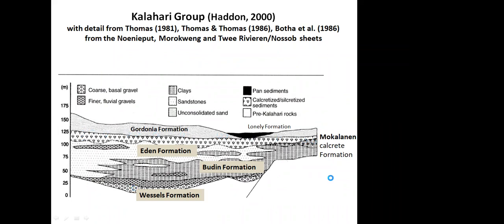But beneath the Gordonia dunes is this much thicker succession of fluvio-lacustrine deposits. And for a long time, based mainly on borehole records, it's been subdivided into the Eden Formation, the Budin Formation, and then the basal gravels here, which you don't really see exposed at the surface. And the mapping by Marion Thomas in this area in the Northern Cape identified the Mokalanen calcrete. And this was a bit of a break from tradition in that the Mokalanen calcrete was identified as a formation, whereas in the stratigraphy previously, the calcretes haven't been given formal lithostratigraphic status because they are an overprint of the geology in that area. And you can have calcrete cementing bedrock as well as the regolith. But what you find is that generally, in this case, that calcification has occurred in one particular formation. So this is a very good indication of a hiatus in the accretion of sediments in this Kalahari Basin.